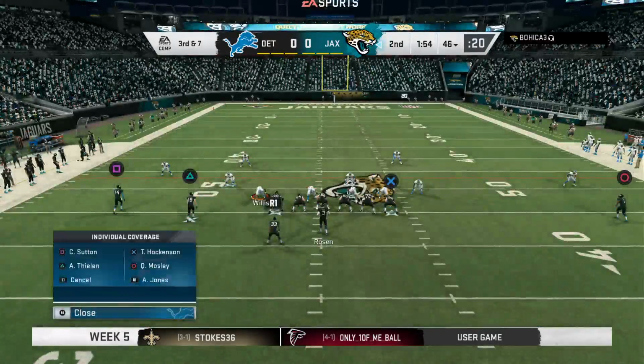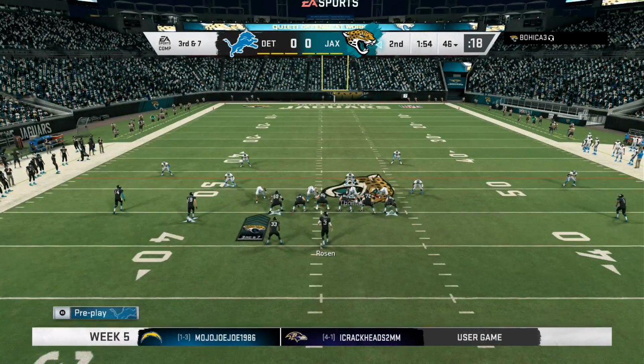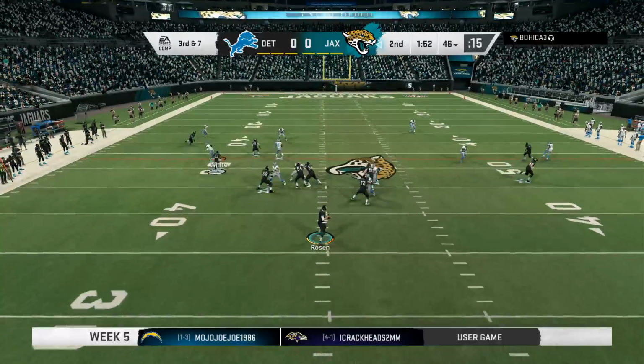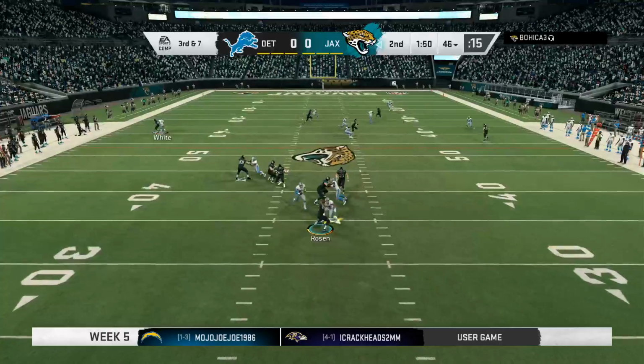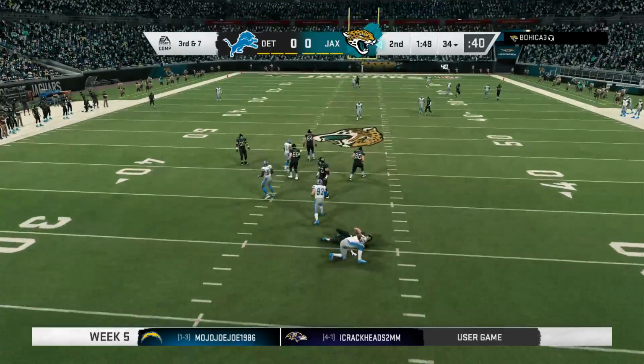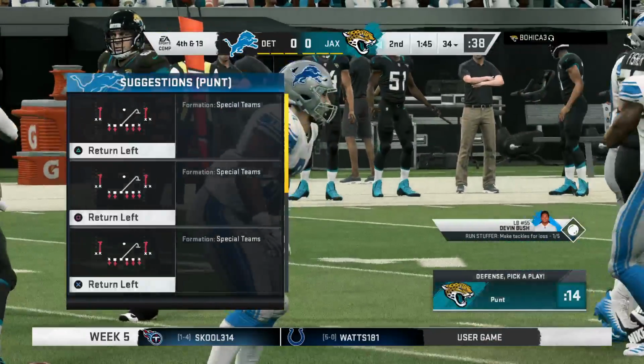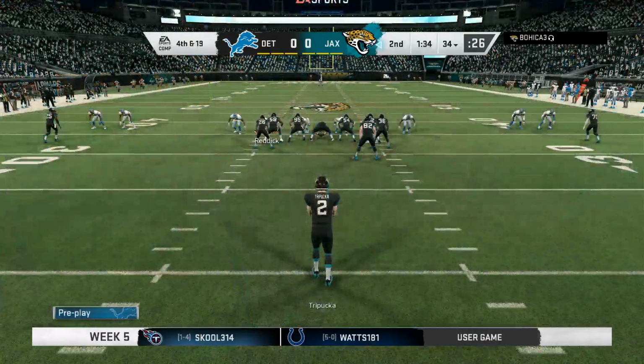The Jaguars on third down. They've only converted once in 4 tries. This is 3rd and 7. Rosen will throw. And a big loss here as he's taken down. Solomon Thomas able to record his 5th sack of the season.